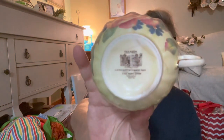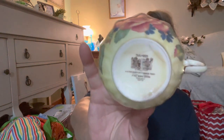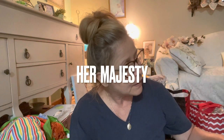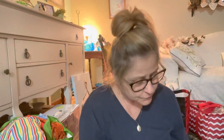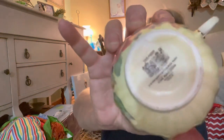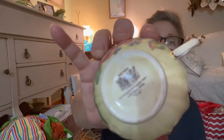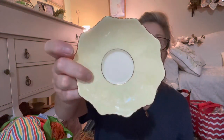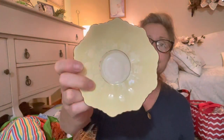And it has the double warrant Paragon. And it is His Majesty the Queen Mary. Yeah, see on the bottom, the hairline there? And then the saucer is just plain. It's yellow, like a pale yellow.